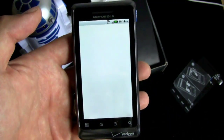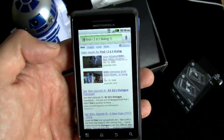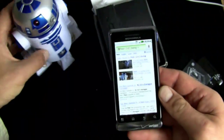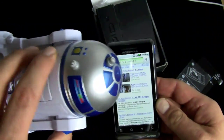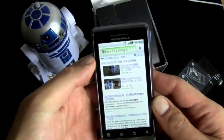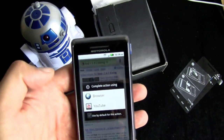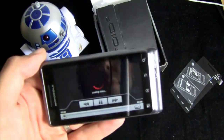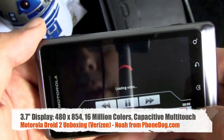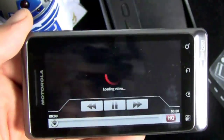And I just love the Google voice search. I just think it works so well. It's great. Oh, look, R2, it's you. Yep, voice activated R2-D2. I don't know if this one is voice activated or not. But here, let's just go straight to YouTube. Why not? Can we go HQ? I should be on Wi-Fi for this. It would be faster if I connected to Wi-Fi, but I haven't. Well, that's loading up.